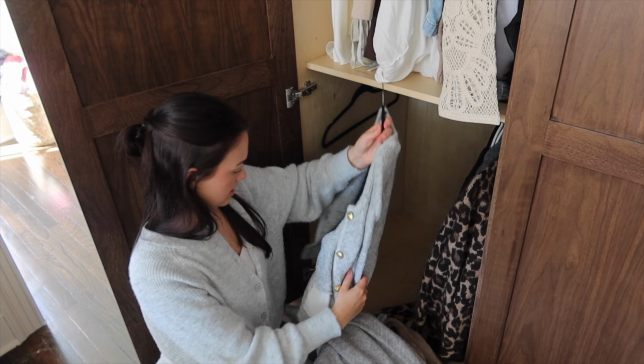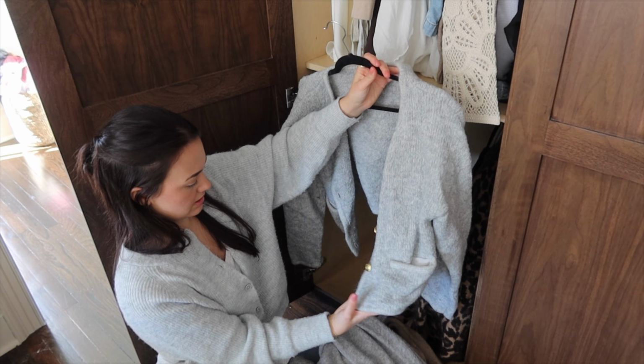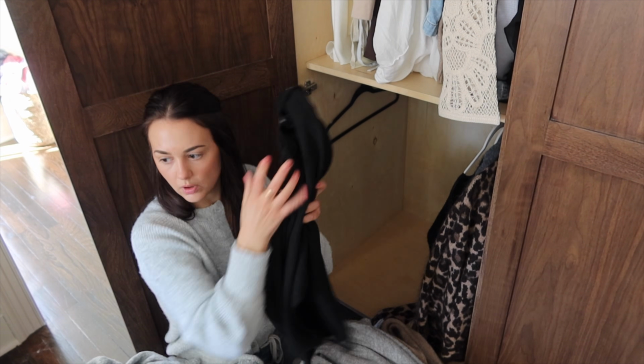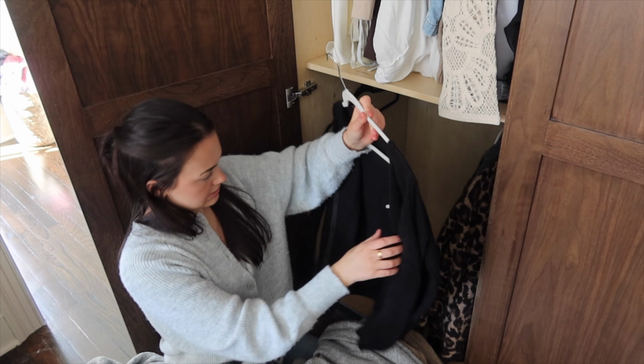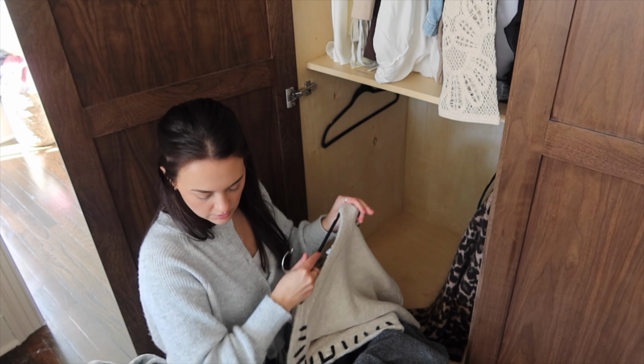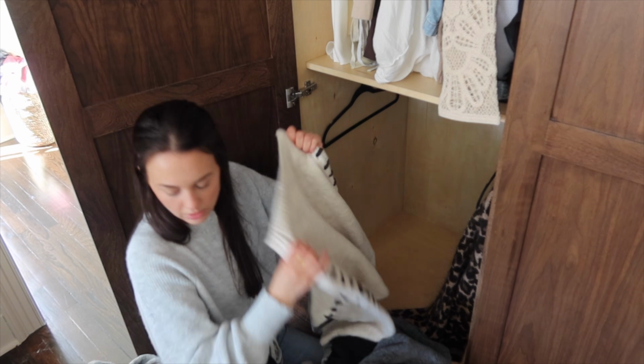Put that away. I think I lost a button on this. I did lose a button on this. I need to repair that. This one can get donated because I just got a nicer quality version of that. Another Suzanne winter. I didn't reach for this one all winter, so I will donate you.